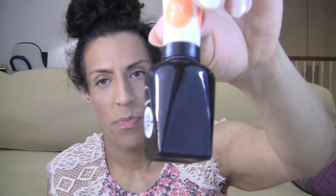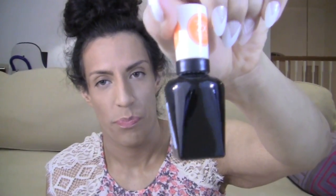Oh, randomly, back to the nails. So this is the top coat, the top coat for the gel by Sally Hansen. This is what it looks like. This is what I use for the pink nail look. That's from Walgreens as well.